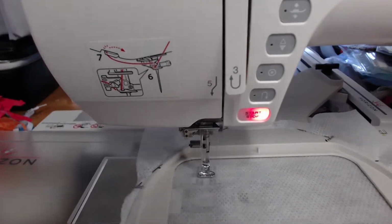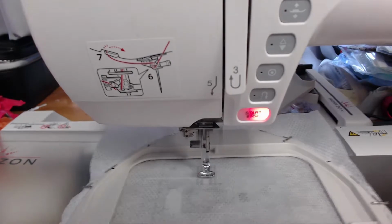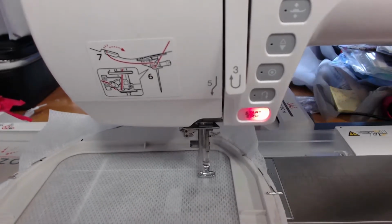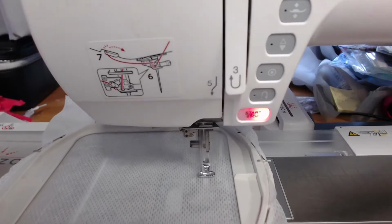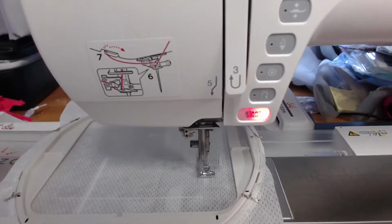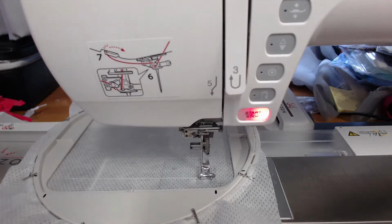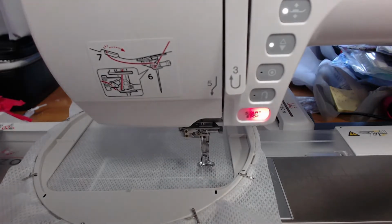I love it. Oh, T-pins are good. Ever since I've been using it, all my designs have been working beautifully. And it was a girlfriend with a long arm. I'd never seen the T-pins before, but a girlfriend with a long arm put me onto them.